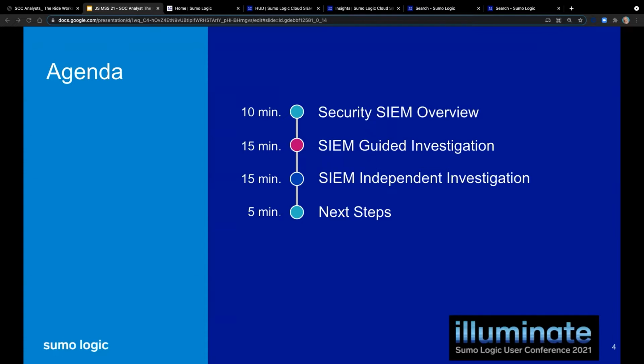At the end of the session, we'll go through next steps. Hopefully after this one-hour overview, you get enough interest and excitement that you want to start looking at the full-blown certification classes. We have a foundation as well as an administration class for Cloud SIM now, which I believe is being covered at other points during Insight.